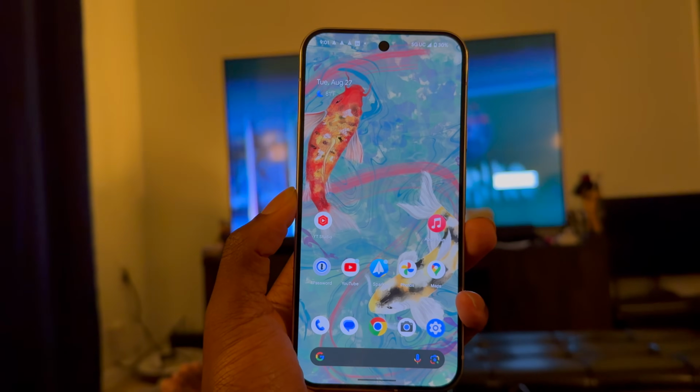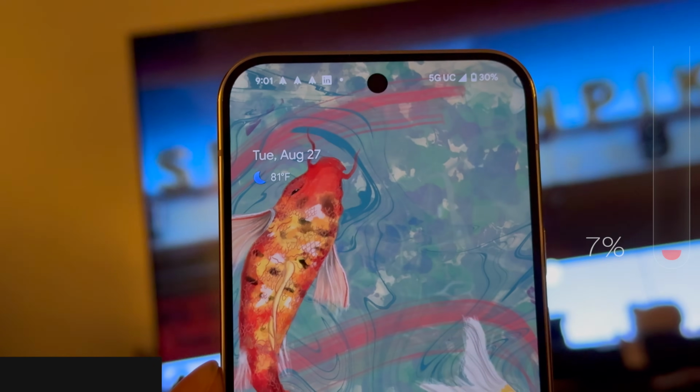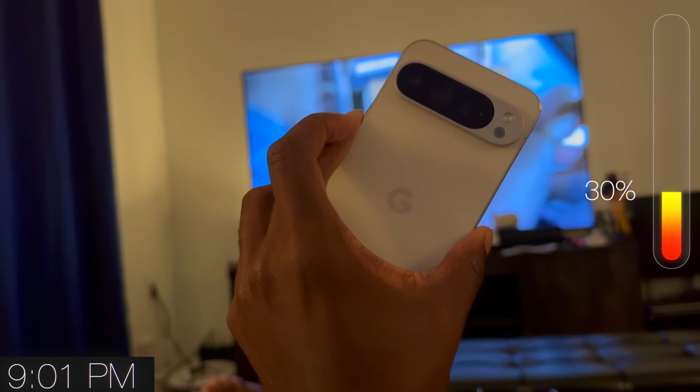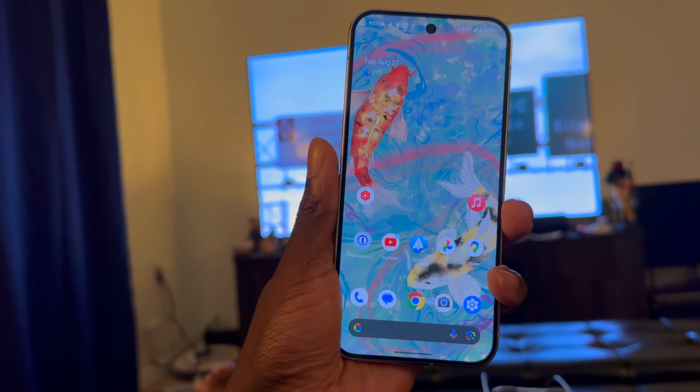That was good. What a season finale is all I can say. But the time is 9:01. The battery's sitting at 30%. I'm pretty much just going to continue watching Sopranos for the rest of the night. But overall, pretty happy with the Pixel 9 Pro XL.